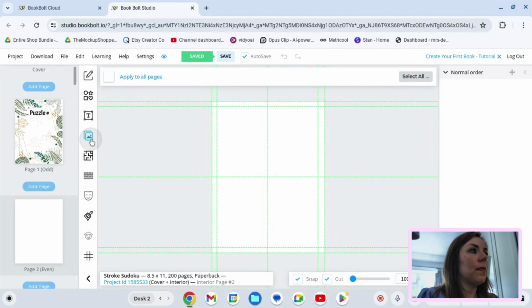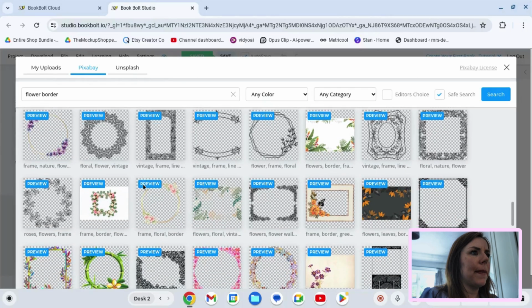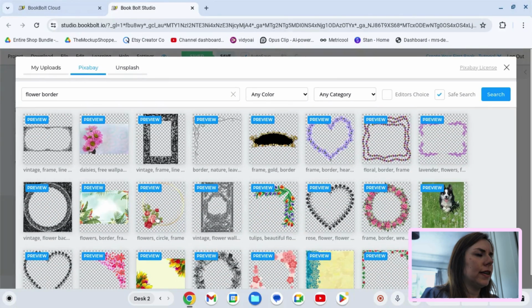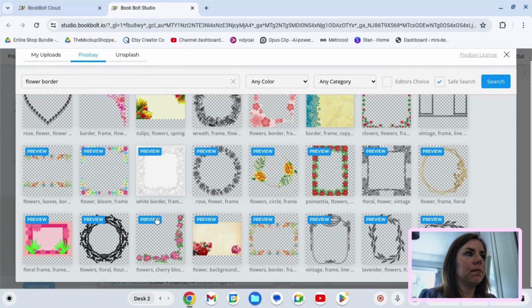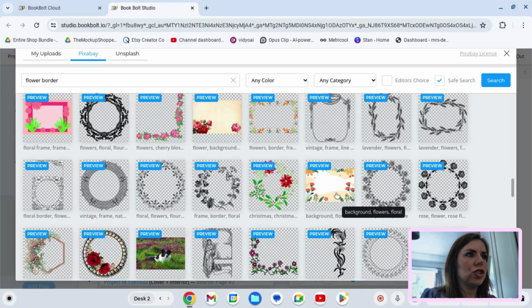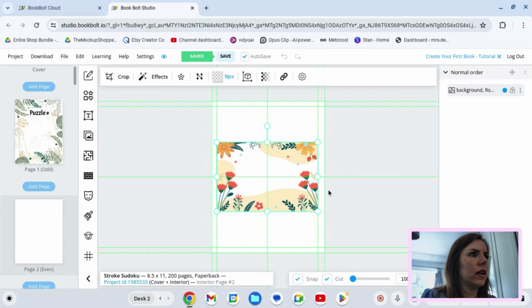So again, I'm going to go back to my file library, looking for a nice background again. Something similar in keeping, but a little bit different. And don't worry as well about them being in colour at the moment, because we've selected the BookBolt version. So this one is really nice and I think quite in keeping. So this is the more flowery version.